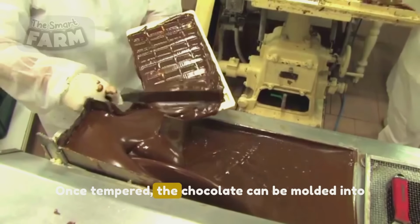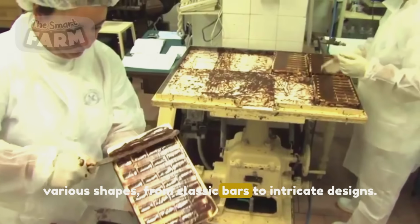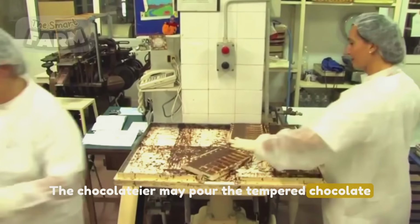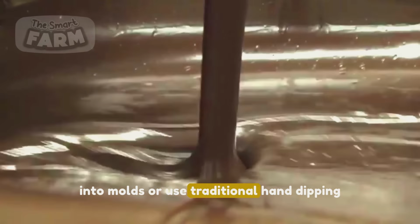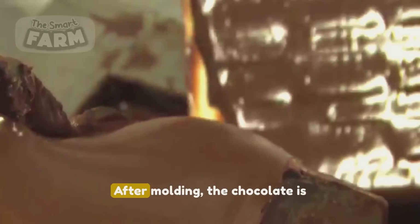Once tempered, the chocolate can be molded into various shapes, from classic bars to intricate designs. The chocolatier may pour the tempered chocolate into molds or use traditional hand-dipping methods for certain artisanal creations. After molding, the chocolate is allowed to cool and solidify.